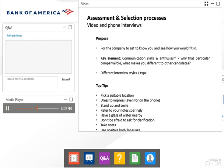For video interviews in particular, make sure the room that you choose is tidy and clean and it's quite a minimal background so that the interviewer focuses on you versus what's in the background of your screen.